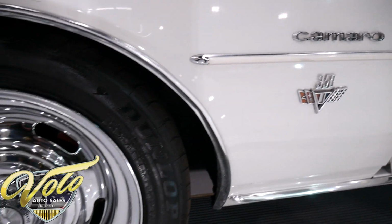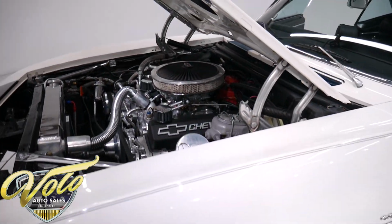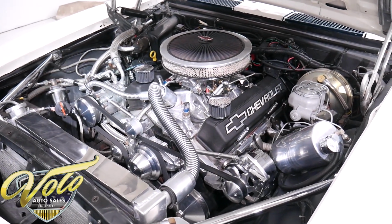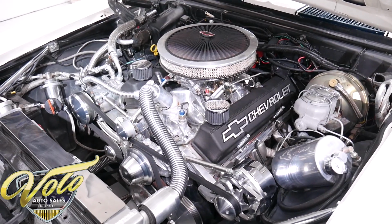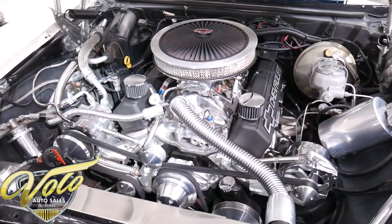Like the chrome rally wheels. This motor is an actual crate motor. So many people claim it's a crate motor. This still has the tag attached to the side of the block with the part number and the date and everything. It's a 383 stroker motor from GM with 425 horsepower.